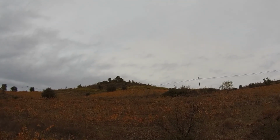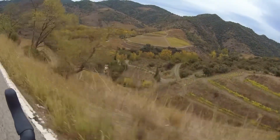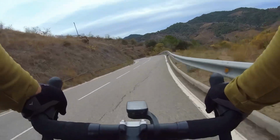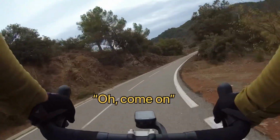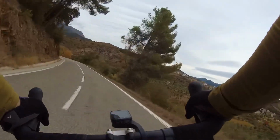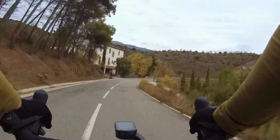Can you see that? Shh. Go on. There you go. This is an absolutely perfect ride. I am just grinning from ear to ear. Look at that. It's completely perfect. That'll be Poboleda. That's pretty. Oh, there's a bridge. That's pretty. Pretty house. Wow. Wow, wow, wow.